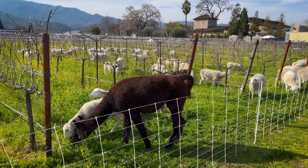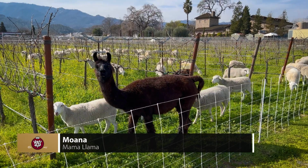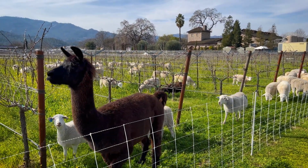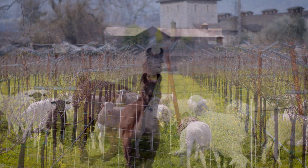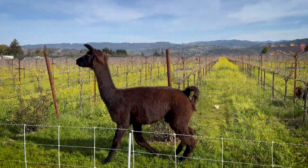So Moana, the llama, is their leader, and they follow her. And when it's time to move to different pastures, I can call her and she'll come, and it's a very low stress type of handling. So she helps to protect them from any sort of threats like coyotes or things that may want to come in. Just her presence alone sort of wards them off. They're afraid of her. Even the working dogs don't want to mess with Moana the llama.